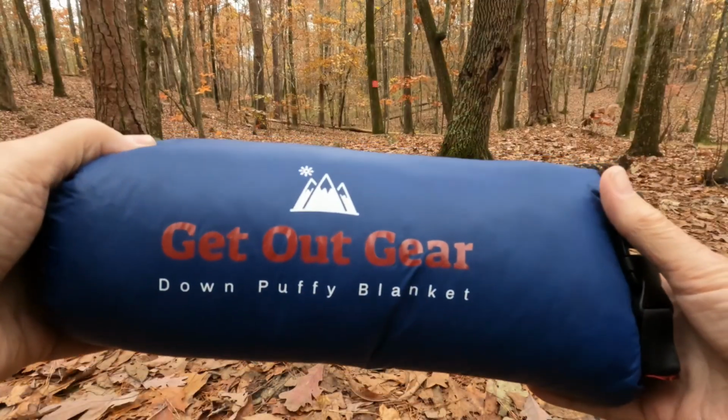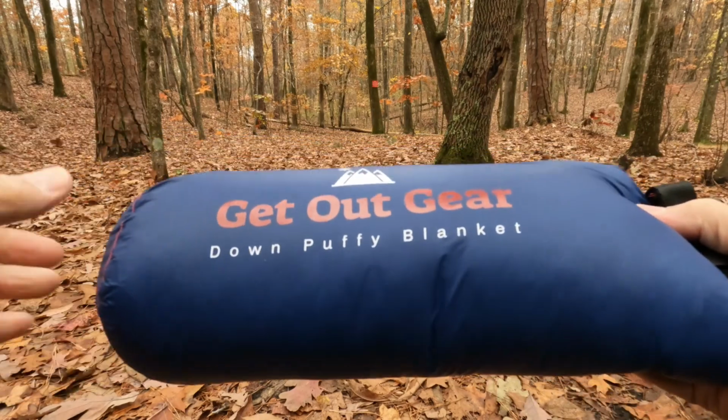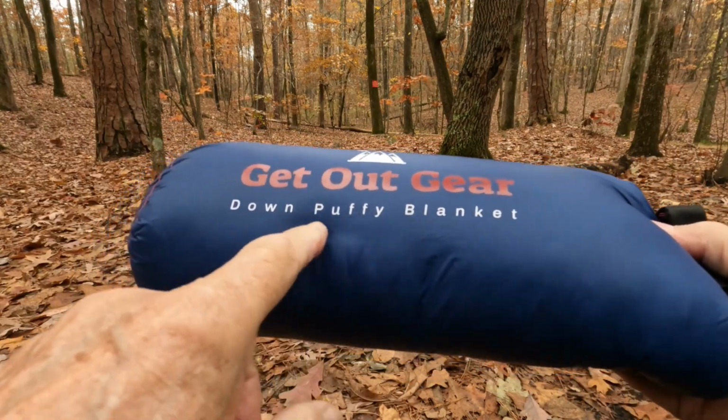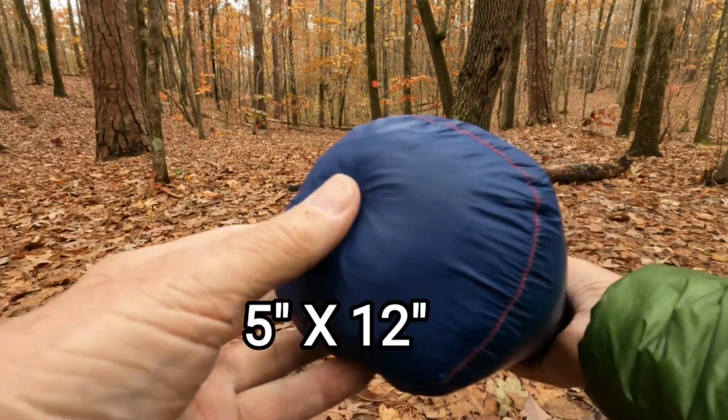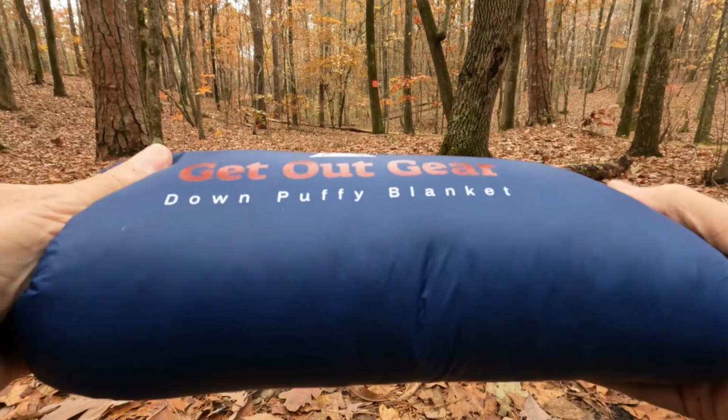This was sent to me by this Get Out Gear company, and I love it. I love the logo, and it's been thought out really well. Now, I'm gonna point out that the royal blue, it's blue, but I call it royal blue, fit for a king or queen, and that's a down puffy blanket. Now, I have experience with blankets, summer blankets, to be specific, but anyway, I told him I'd take a look at it and give my opinion and thoughts about it.